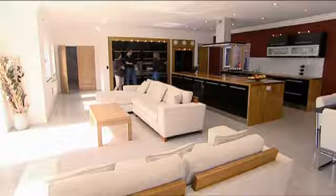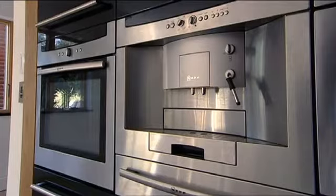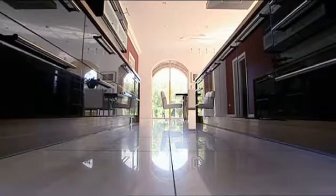Here they've got a whole bank of ovens instead of one oven. They've got 2 dishwashers. Every possible luxury you could need. Yeah. It's not my taste. We were thinking of going for more neutral colours, so it was a blank canvas for someone to move in and perhaps put their mark on.